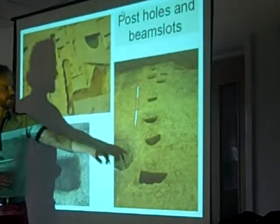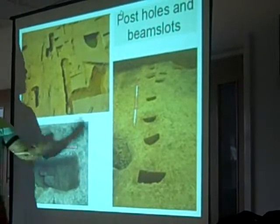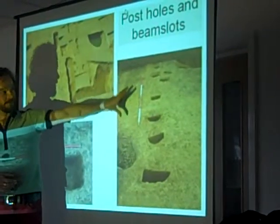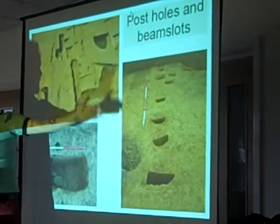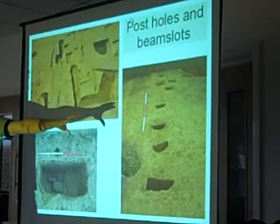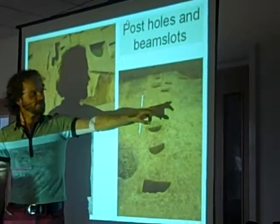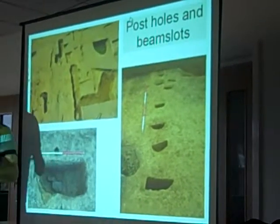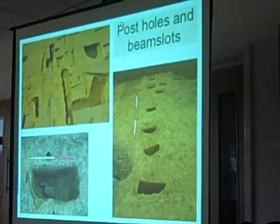Again, this line of post holes is the one from the previous slide, looking in the other direction. That's a 2 metre scale again, so you can see it's a good 4 or 5 metres long, this line of posts coming back from the road. They didn't show up particularly well on this photograph anyway, but there's several stake holes as well that we think are probably again minor structural evidence.